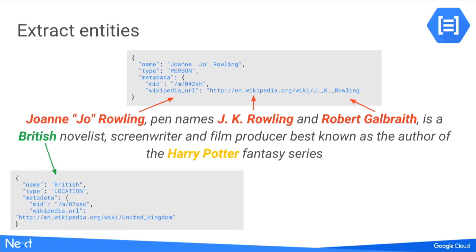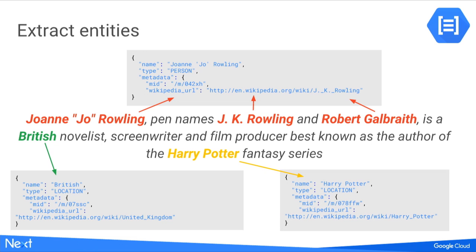And the other JSON responses look similar. For British, it maps it to a location. We also get the MID and the Wikipedia URL. And notice that the Wikipedia URL points to the United Kingdom Wikipedia page. So if instead the text said UK or United Kingdom, it would still point to the same entity. And then for Harry Potter, it looks similar. We get the entity type as location. That should actually be person. It's a mistake. And then it points to the Harry Potter Wikipedia page.